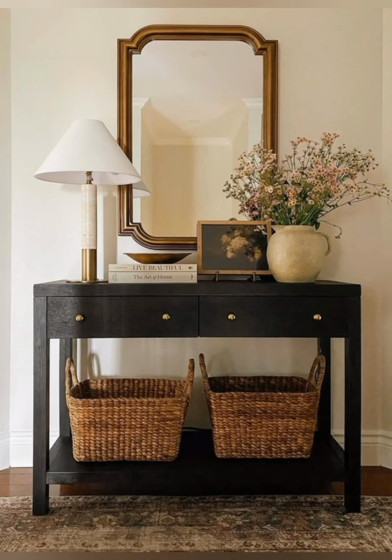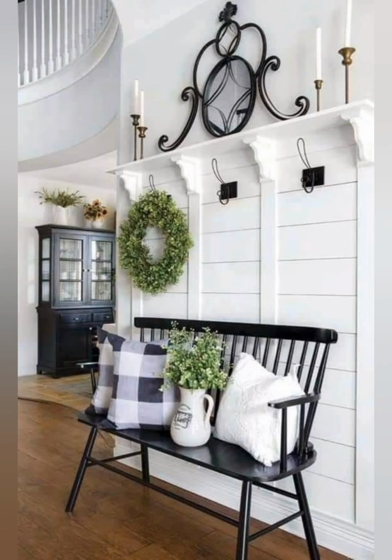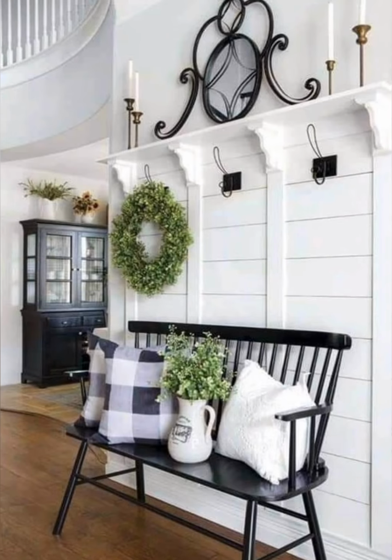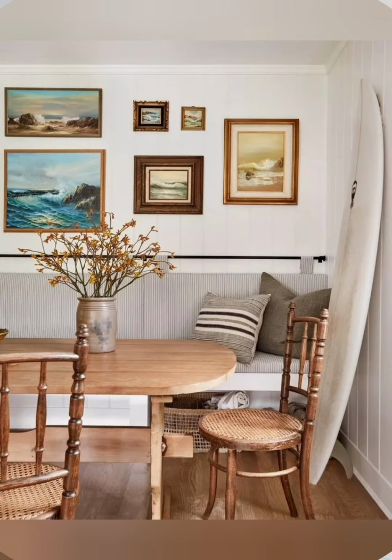Use slipcovers on furniture. Use slipcovers in neutral tones on sofas and armchairs. Slipcovers not only create a relaxed and cozy look but are also practical, as they can be easily washed.